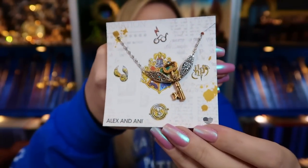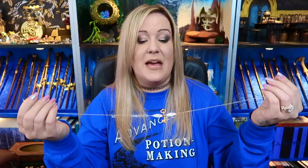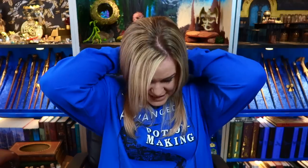It is the flying key necklace. So I'm going to put this on now because I really love this necklace. This is $60. But yeah, I'm in the middle of trying to get my money back from the seller from eBay. So be very careful when you buy things on eBay because you do not want to get duped.